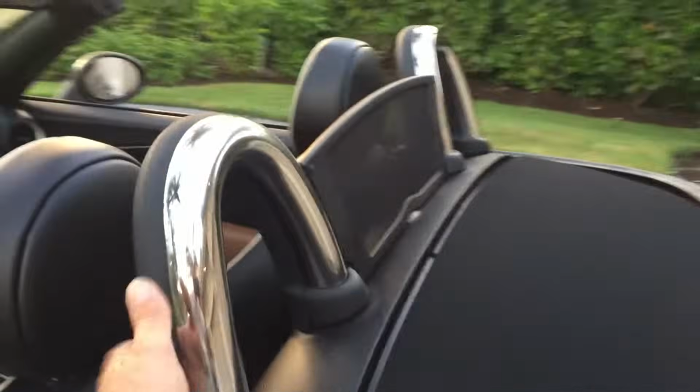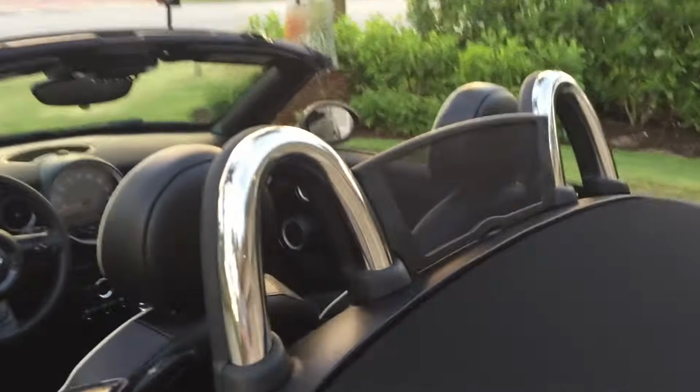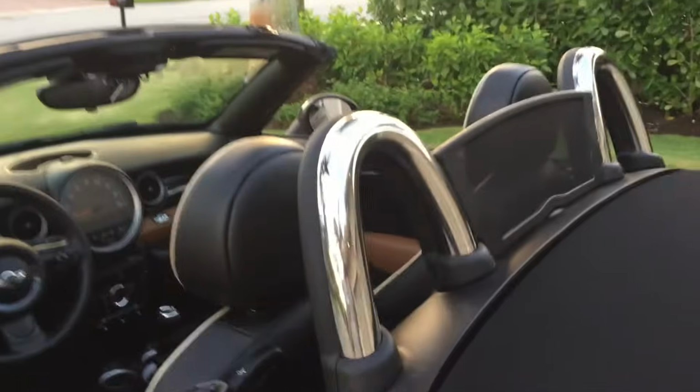All right, back here you've got these lovely chrome-trimmed roll bars. You also have a windscreen in the center of them. This is the convertible top stowed. You can see it's very, very nice the way it works.